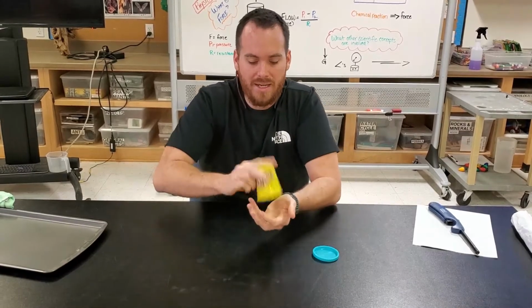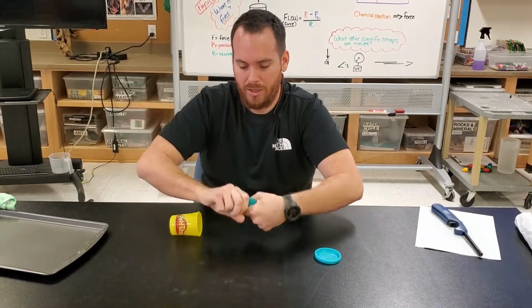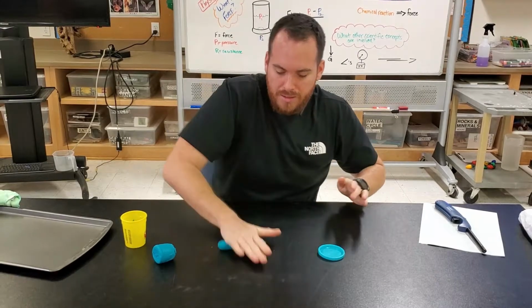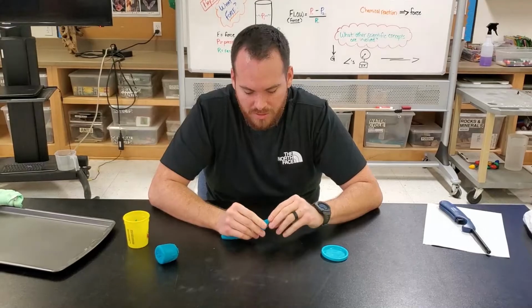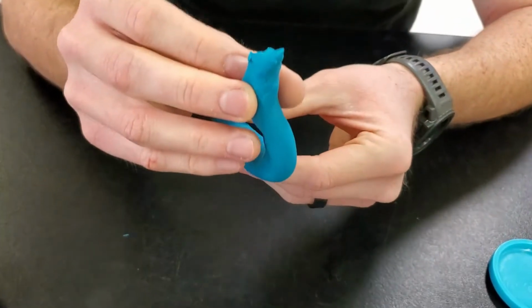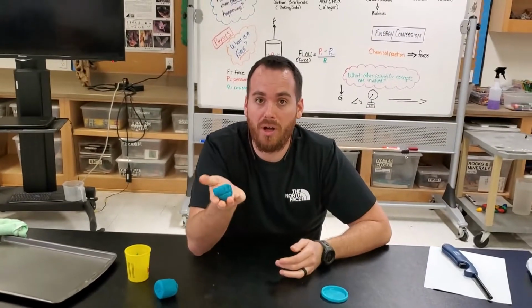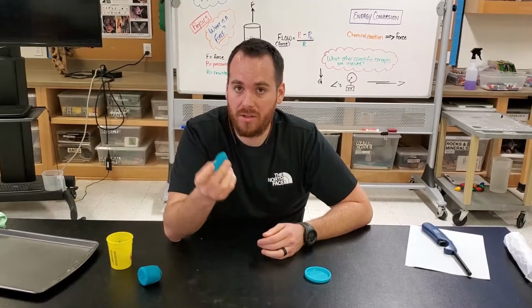We can do the same thing with Play-Doh. This Play-Doh's kind of hard. I can make a little snaky out of Play-Doh. Get some eyes going. There he is. But is it still Play-Doh? It is. Even if I roll it up into a ball, we can get the Play-Doh ball back. This is just a physical change.